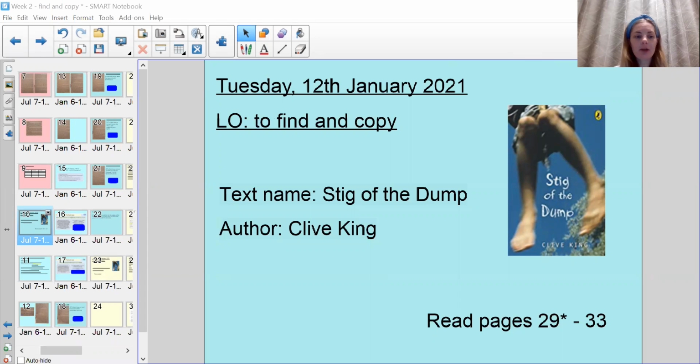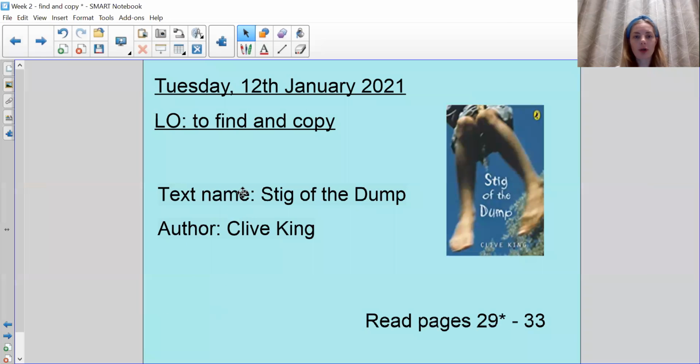We're going to be looking at find and copy today, so that is what our learning objective is. So you can get out your pens and paper and make sure that you are ready for this lesson. Those of you who have your Reading Eggs accounts, please go into your Reading Eggs and you can now do your next few lessons in your Reading Eggs app.